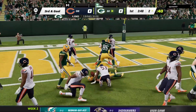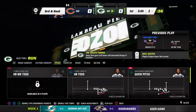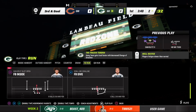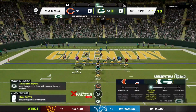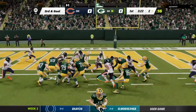Jones will get about halfway there as he takes this from the 4 down to the 2. Two runs in a row, but only 2 yards to show for it. Driven it down the field nicely here on the opening drive, and now it's put up or shut up. No doubt about it, because to make that type of a drive and ultimately kick a field goal would feel very disappointing.